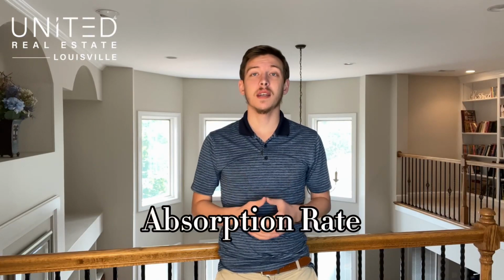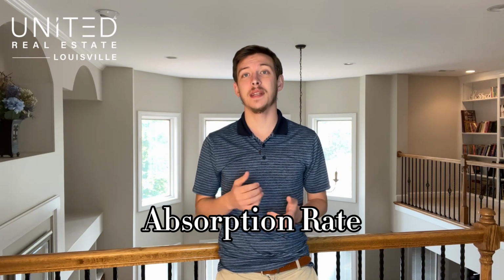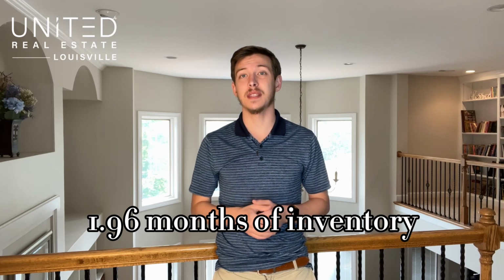Now the first number we like to look at is what's called our absorption rate. An absorption rate is basically how many months of inventory we currently have on the market. Real estate is a supply and demand game, and 6 months is considered an even playing field amongst buyers and sellers. With that being said, we're just under 2 months. We're at like 1.96 months of inventory right now.